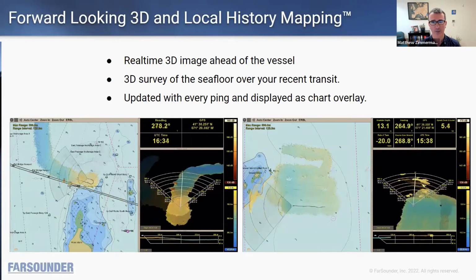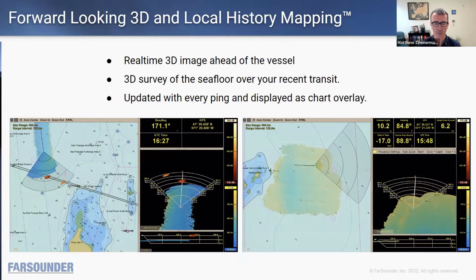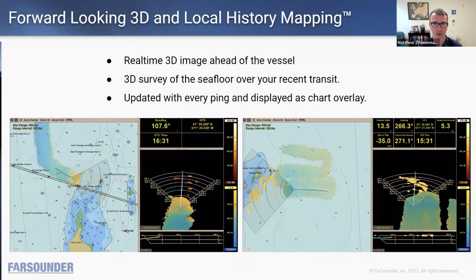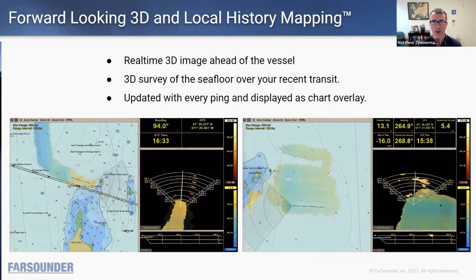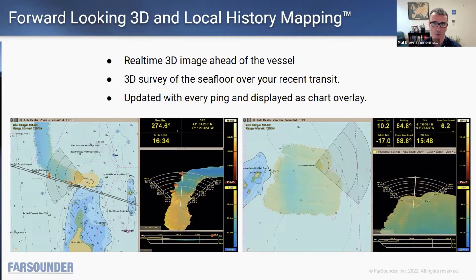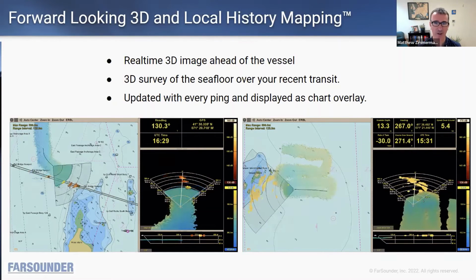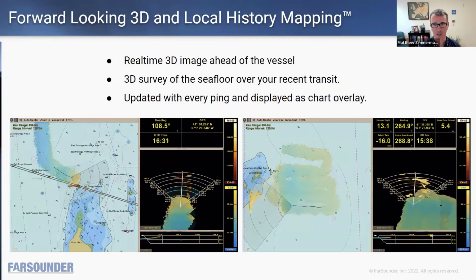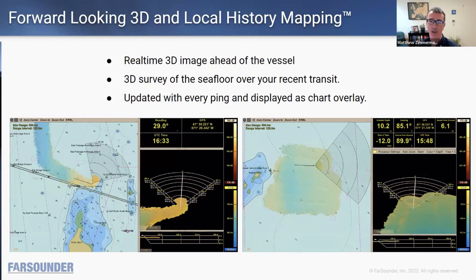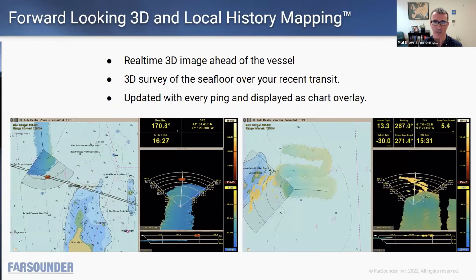A lot of the chart plotters and MFDs that you're using on your boats support these standard formats. These are formats governed by the IHO globally. If you're using these standard formats in your MFD, you can use them inside our software as well. If you're using a proprietary format for the chart data coming from your chart plotter vendor, unfortunately, you're not going to be able to use those same charts, but probably your chart plotter supports these standard chart formats as well.